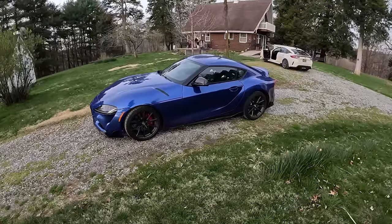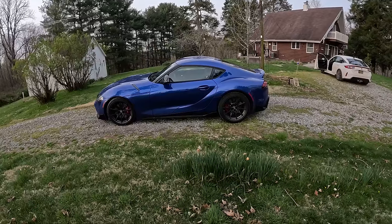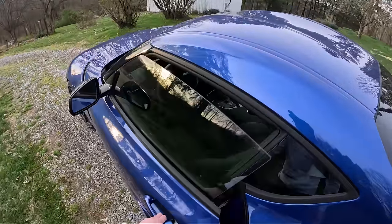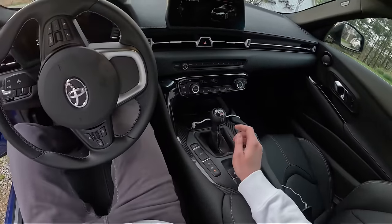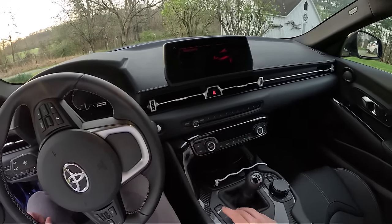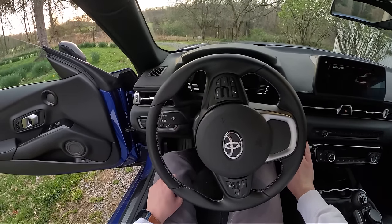This Supra is finished in Stratosphere. We've got these new wheels available on the manual transmission car, and let's go ahead and get you guys a cold start because it's been sitting all night. Be able to see what this thing sounds like. You can see our manual transmission here. I'm gonna turn this on, put us in sport mode for the loudest cold start possible.